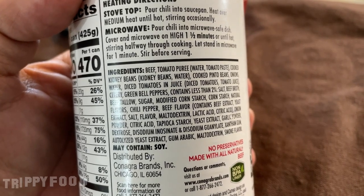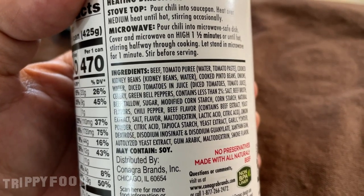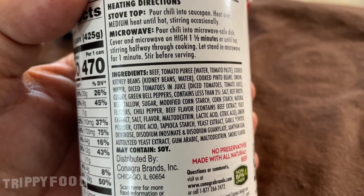So the ingredients are beef, tomato puree, kidney beans, cooked pinto beans, onions, diced tomatoes, green bell peppers, celery, salt, beef broth, beef tallow, sugar, cornstarch, chili pepper, beef flavor, contains beef extract, and even smoked flavor. So this looks really interesting. It's approximately the same ingredients that's in the Wendy's chili that they serve at the drive-thru. Now, it does have beans in it, actually two kinds of beans. And so I imagine that this is not a big item in Texas, where putting beans in your chili is a mortal sin.